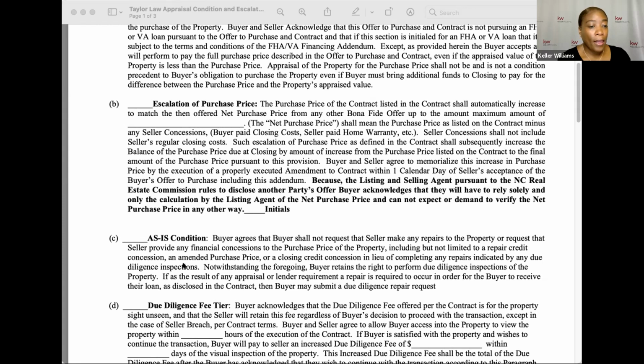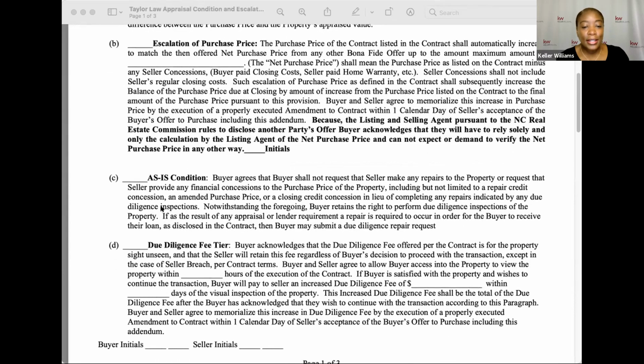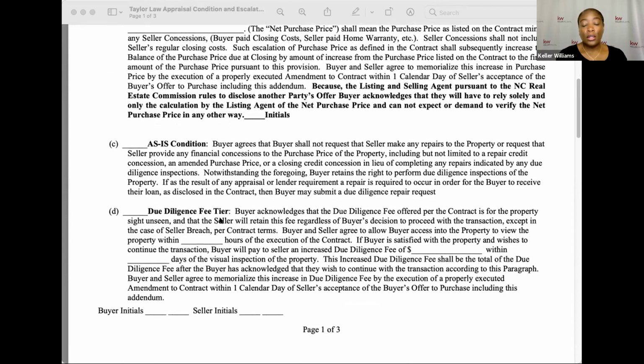All right, 1C is the as-is condition, which in my opinion, agents wanted it, so we included it. My thing is, it's a little redundant. All property based on the offer to purchase and contract that we just reviewed is sold in its as-is condition. Seller does not have to make any repairs. Buyer doesn't even have to request any. However, if it makes a buyer feel better and a seller feel better, it's there. 1C, as-is condition: the buyer will buy it as is and will not make any requests.